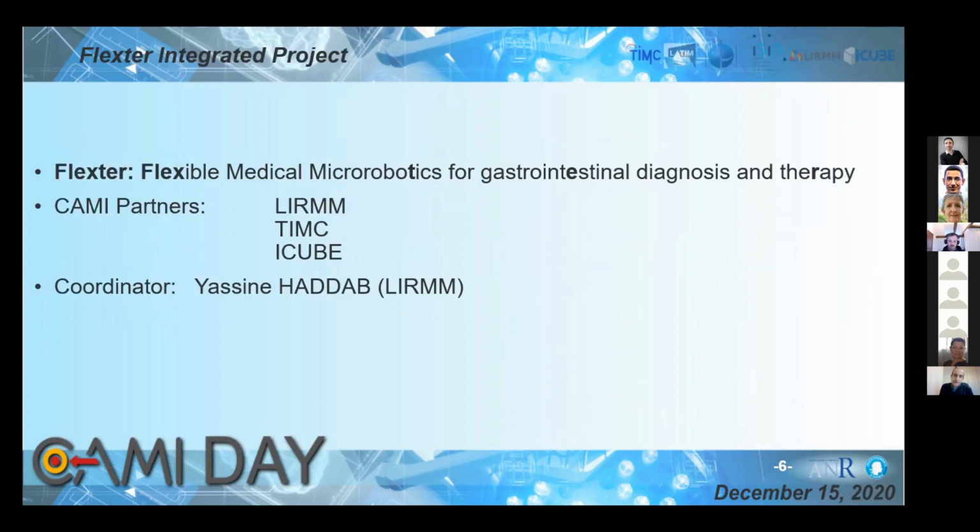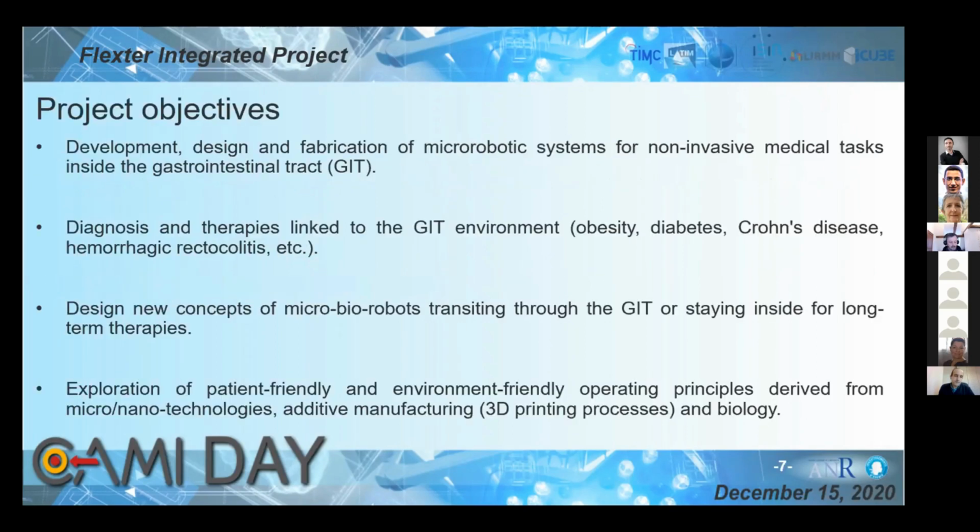Some words now on the Flexter integrated project. Flexter stands for Flexible Medical Microrobotics for Gastrointestinal Diagnosis and Therapy. It's a close collaboration between 3 laboratories in CAMI, Lyon, TIMC, and eCube. The project objectives are the development, design, and fabrication of microrobotic systems for non-invasive medical tasks, diagnosis and therapies linked to the GIT, the gastrointestinal tract environment, with the link with well-known diseases. Design of new concepts of microbiorobots transiting through the GIT or staying inside for long-term therapies, and the exploration of patient-friendly and environment-friendly operation principles derived from micro-nanotechnologies, additive manufacturing, and biology.